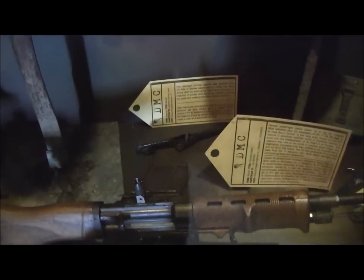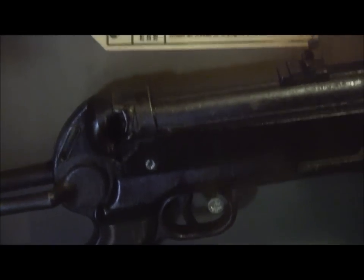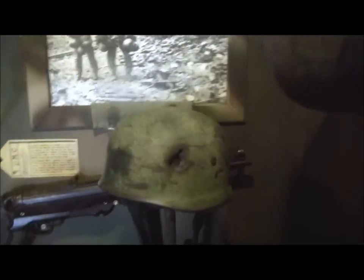I'm not sure if you can see that, but it's a K98 scabbard that's been cut by a shell fragment. It was taken off the body of a dead German by one of the Americans. We've got an MP40 there that's got a bullet through the receiver. We have a German helmet with a shrapnel gash, a German helmet with a bullet hole. Fantastic relics. And one of these, very rare. Oh man, I'm going to get my hands on that.